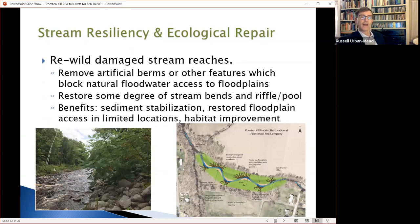So under the category of stream resilience and ecological repair, clearly we were introduced to some of the damaged segments of the Beaverkill, and to a lesser degree Quaker Kill, but there were places that, because of the volume of water movement and because of the substrate, the geomorphology of what the water went over, and then perhaps exacerbated by the immediate cleanup efforts or the response efforts that were engaged in right after the storm. There are sections of the stream that are just pretty much straight boulder channels right now.